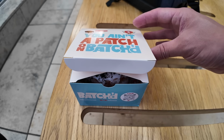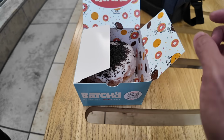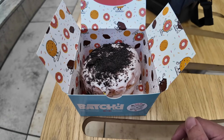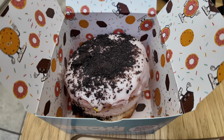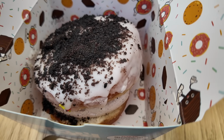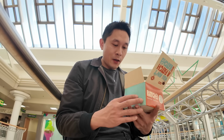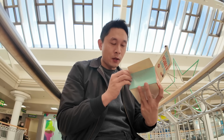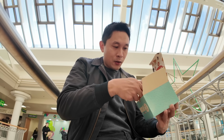So this is it. The donut that I got is the Oreo sandwich. Check out the size with this donut. It's got donut on the top and bottom with Oreo shavings and some sort of icing, and then an Oreo cream in the middle. Let's dig in. Okay, so I don't even know how I'm going to even eat this or even get it out of the box without getting my fingers all dirty, but let's give it a go.